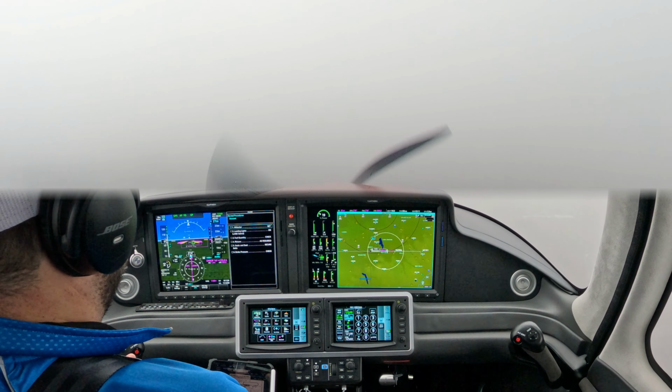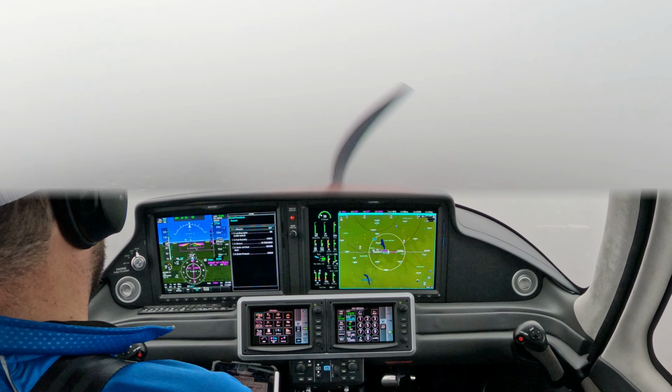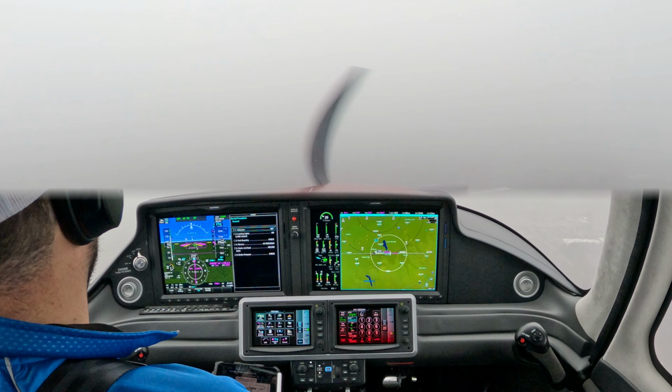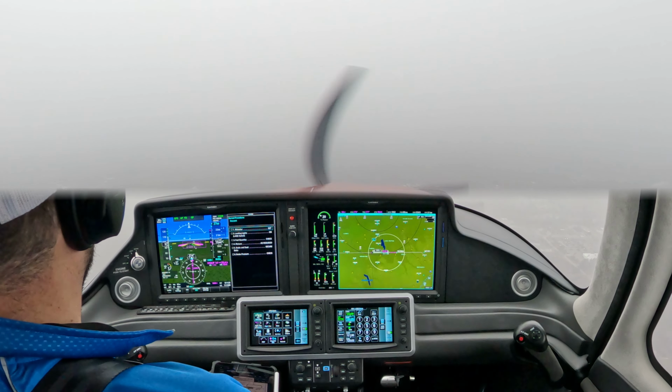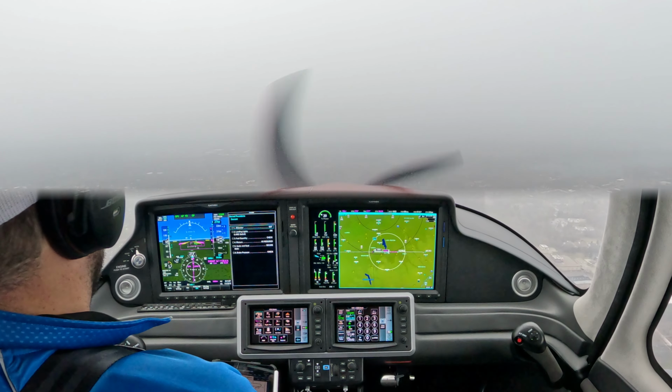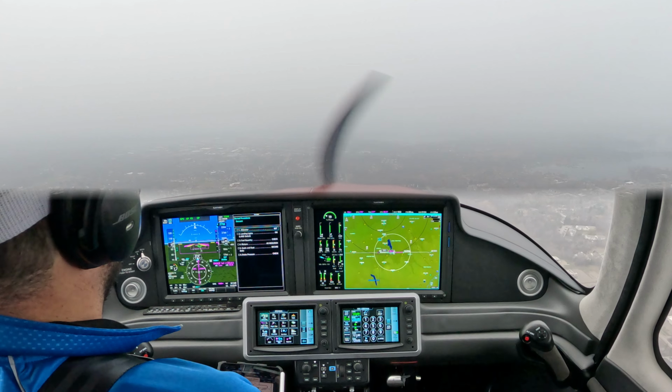Weather's been crappy lately for doing my commercial stuff, commercial maneuvers. Got to pretty much do all those VFR. All right, breaking out at right about 1900.